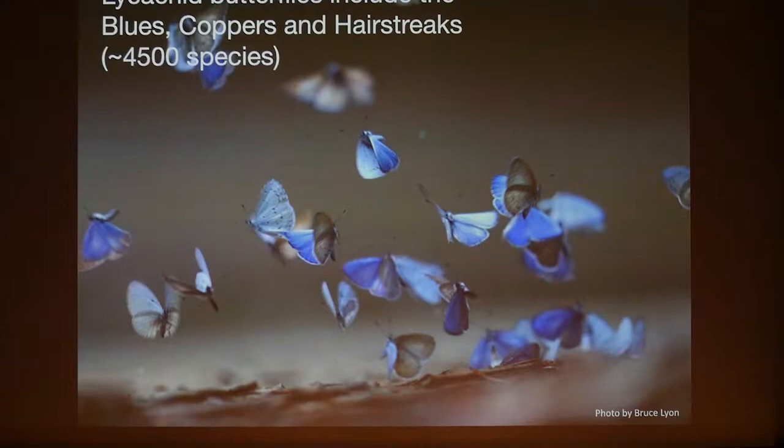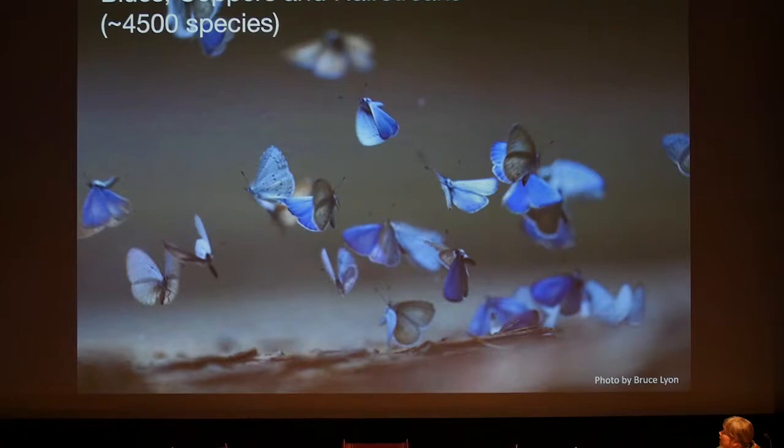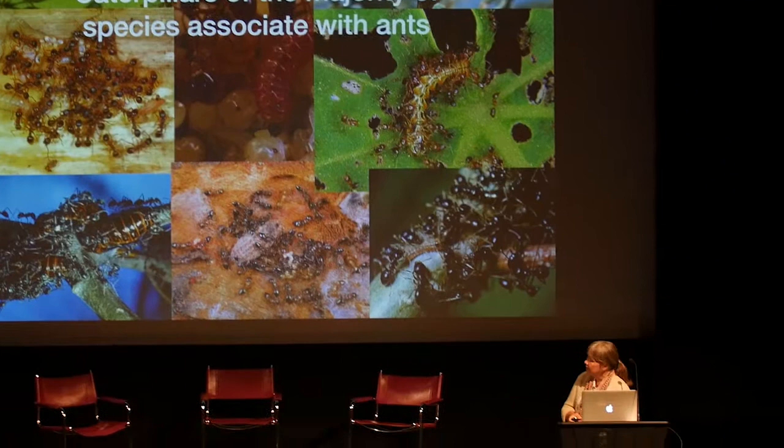And for many years, I've worked on these Lycaenid butterflies. These are the blues, coppers, and hairstreaks. They're found worldwide, all the little blue jobs you might find in your garden. They're extremely diverse, maybe a third of all species of butterflies. But what's fascinated me are the associations between the caterpillars and ants.